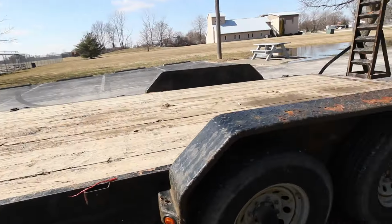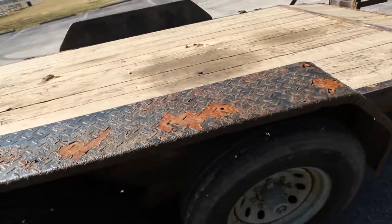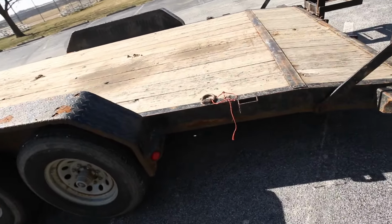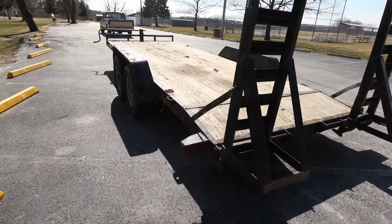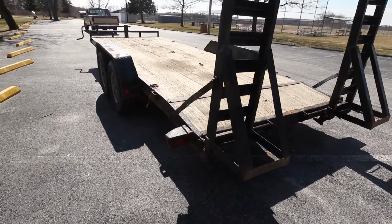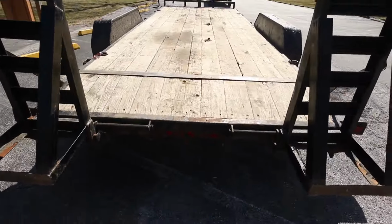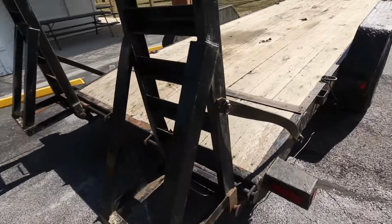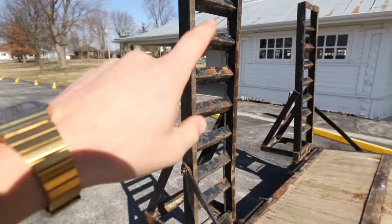It's a little, you know, I got some surface rust going on, but that's to be expected for Ohio weather. I can probably just rust treat the surface rust and spray a nice little coat of spray paint on there, and that's all I'll really do to this thing. Other than I got some work to do on the ramps.